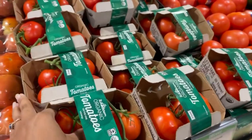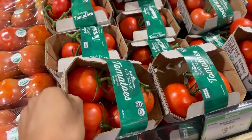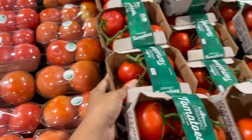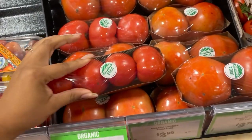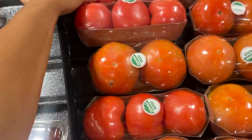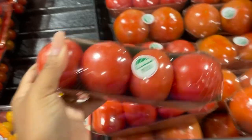Looking for the Roma tomatoes, but I don't see any more. I might just get something like that. Oh, heirloom. I could eat these for lunch. We're slicing.